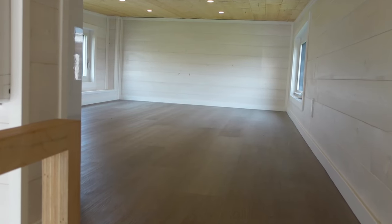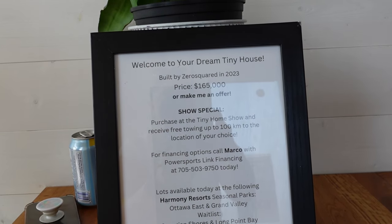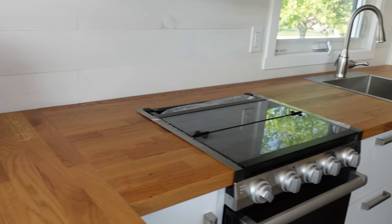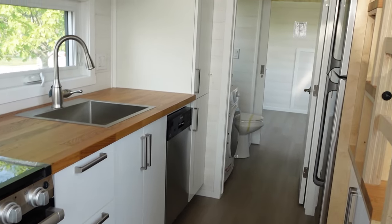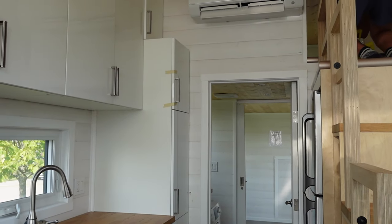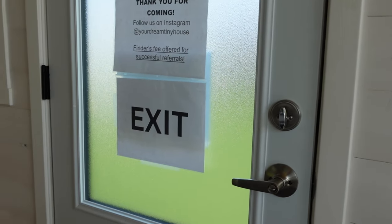Well, you'll see your little house there. Zero Squared, I've seen them. Yeah, they are a popular builder, and this is one of their more popular models. So did you customize anything? Usually they have another sliding door there. But I elected for a regular door.